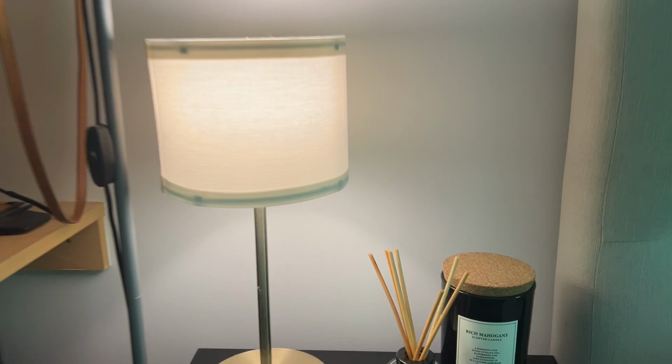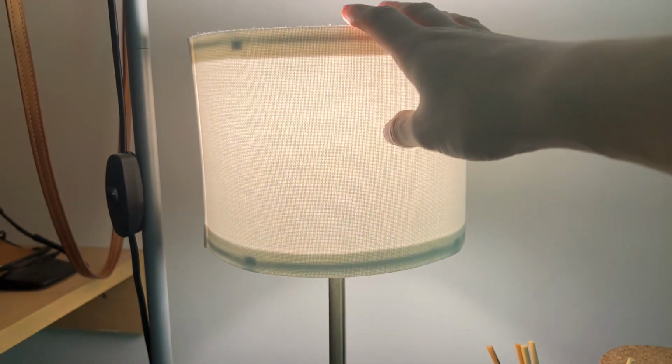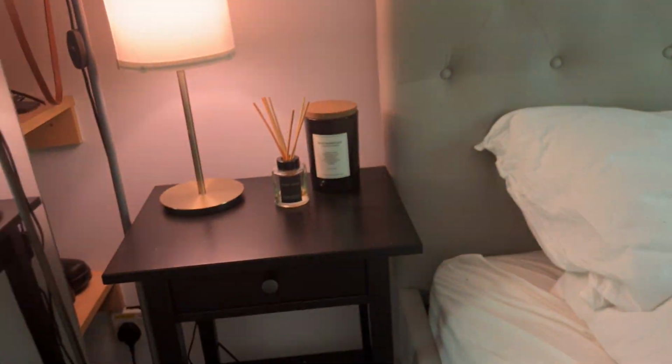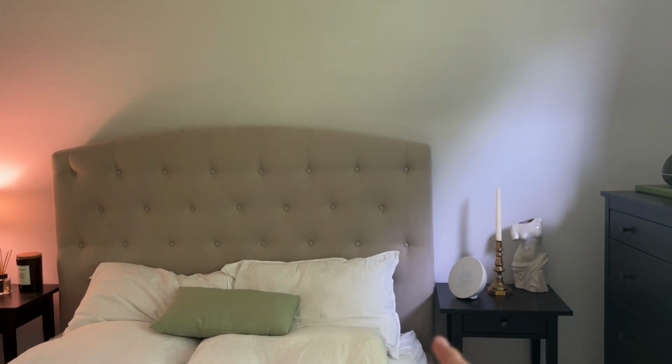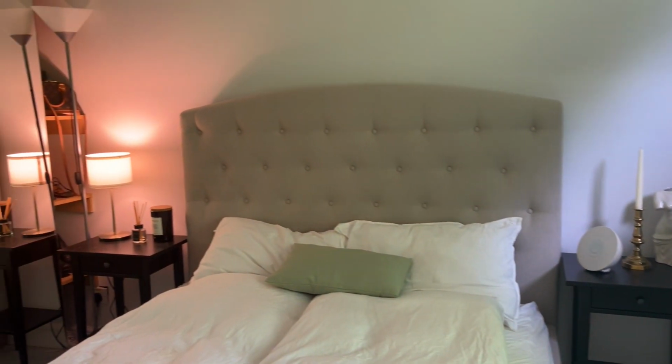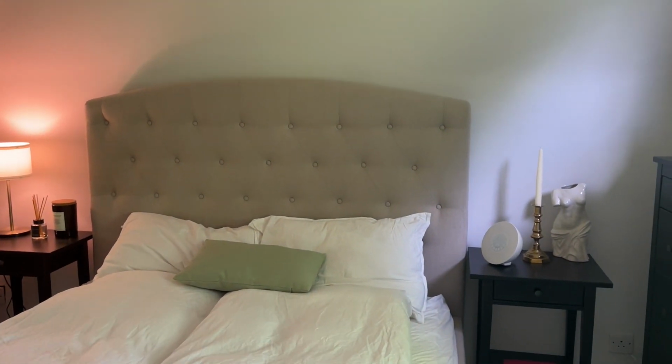We have this reed diffuser from Zara Home. This here is from IKEA. We have this one from H&M Home. I really want to get another one of these lamps and put it here so that we can have the same kind of vibe going on both sides. I guess the space between the bedstands and the walls is a little bit cramped, but I think it still works. We don't really need much extra space in here because we're basically just sleeping in here.